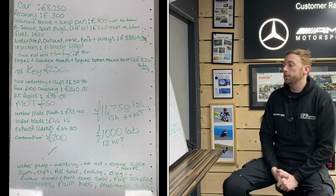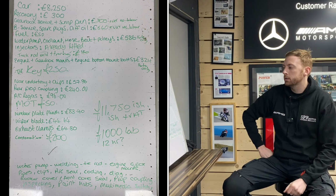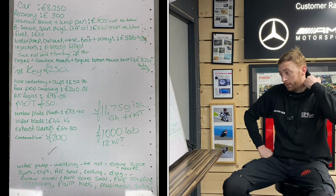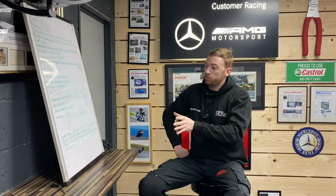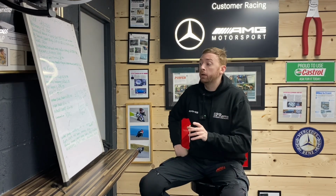Car's now got an MOT and it obviously passed. We did the number plate plinth that was missing, a set of wiper blades, and the exhaust clamps whilst we had the exhaust off. I put consumables because we've used so much stuff in the garage that we already had, so I can't really put a price on it because it was so many small pieces. So I've put £200 down just for consumables. You know, things can get really pricey, just little bits and bobs.